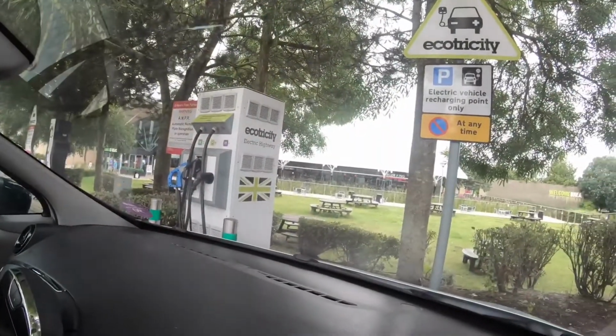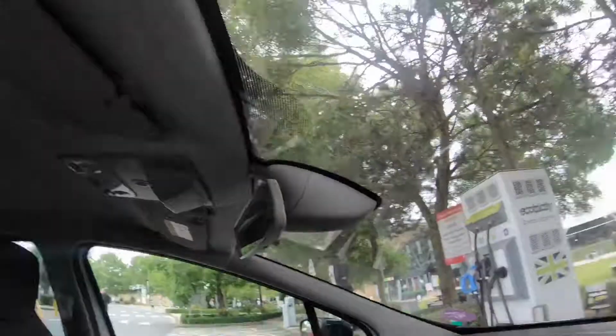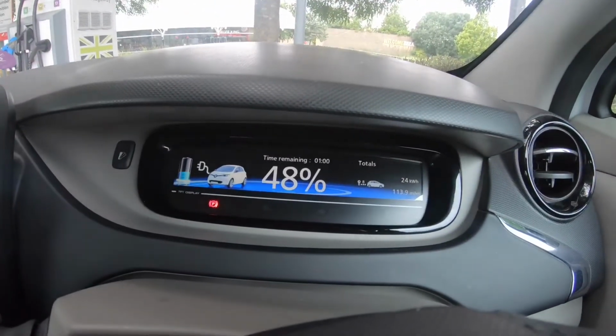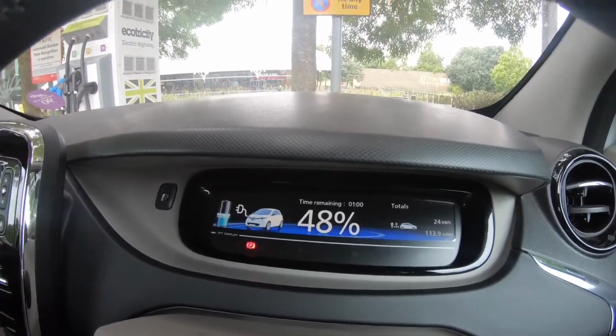Slight issue with this one, that it's a medium charge and not a rapid charge. So as you can see, I had to use my own cable, so that's a lot longer. The good news is there is another charging station a bit further down that I think is a rapid charge, so I'll try and get on that one. But I do need to have a toilet stop, so that's what I'll do, and let it charge while I do that.